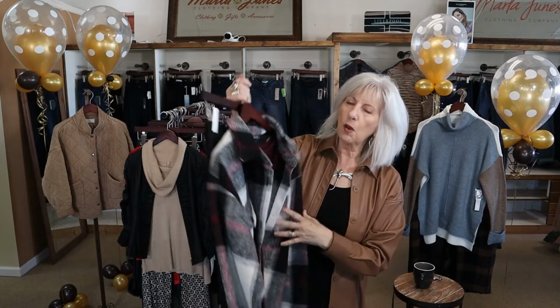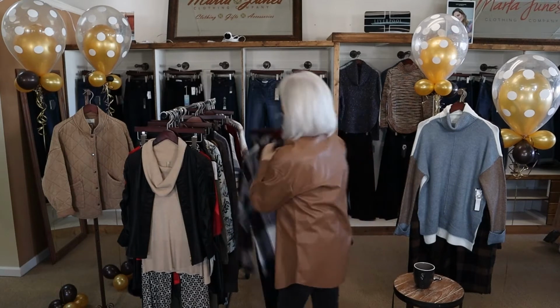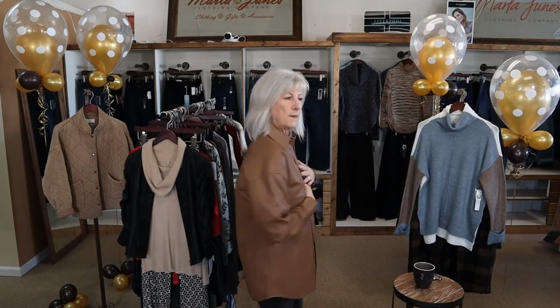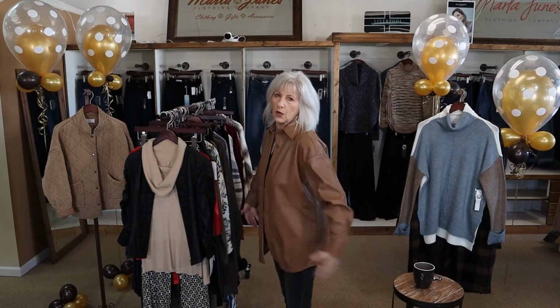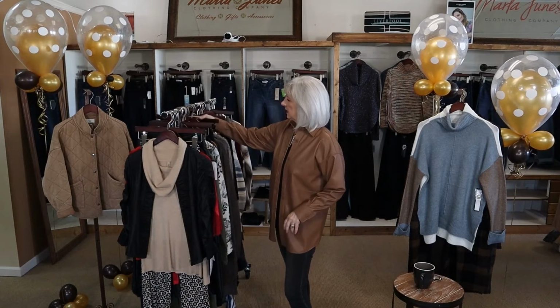I do have a small, medium, large right now in the jacket or shacket. And of course, the shacket I'm wearing is a Joseph Ribkoff in the pleather nutmeg color. So we also have this same jacket in the black. You can wear it open as a jacket or you can wear it shut as a shirt. That's why they call it a shacket. And then this is a cute, easy, casual look, but has a little personality.